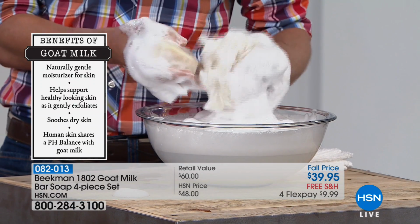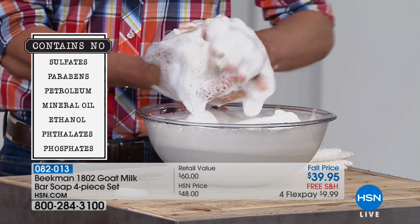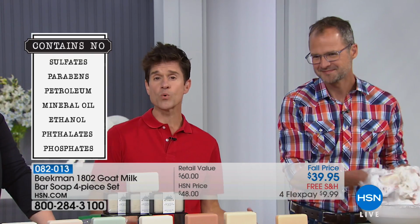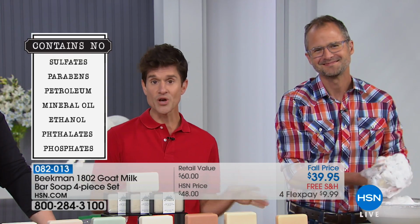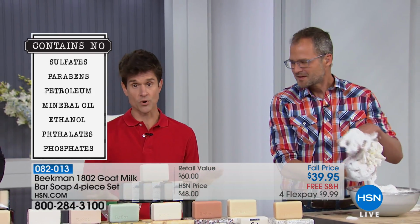So those are the things that strip your skin and irritate your skin. And if you're someone who just has irritated, angry skin your whole life, it could just be what you're cleansing it with, and you will notice the difference the very first time you use goat milk on your skin.